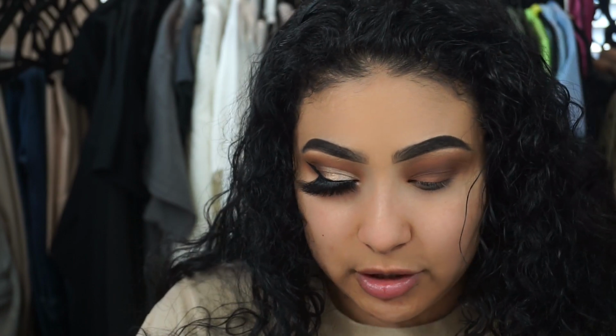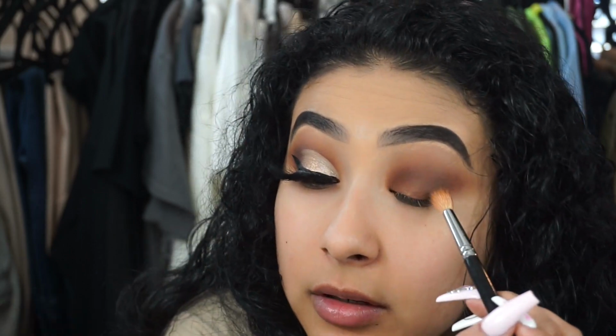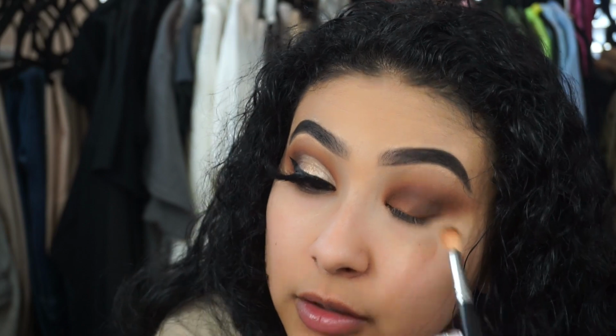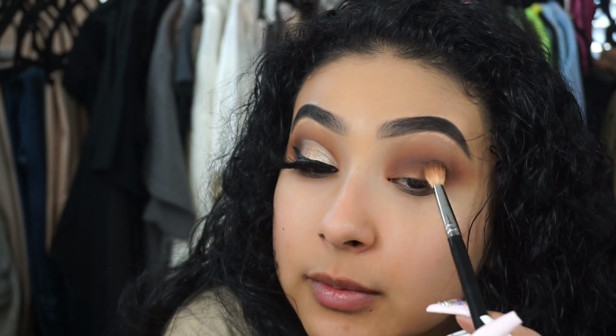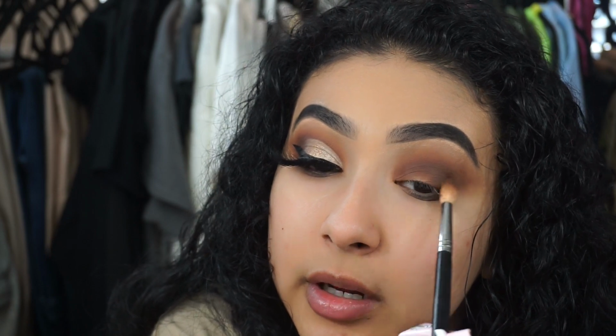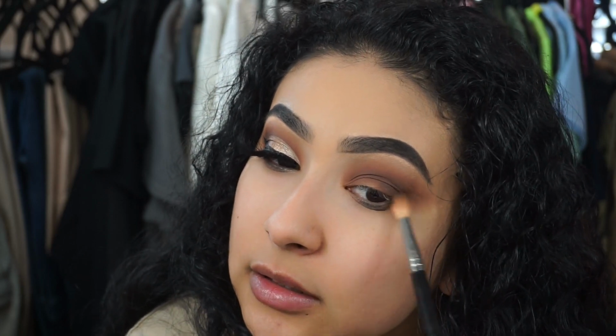And then the last brush is the same. It's the Morphe M513, but with this brush, I'm going to take Spill It, which is a dark chocolate brown. And then this color is only going on the outer corner. I'm going to dust off as much as I can and just lightly bring it into the crease. I don't want to bring it in too much because I don't want to take away from the other colors that we just put down, just because this color is so intense.